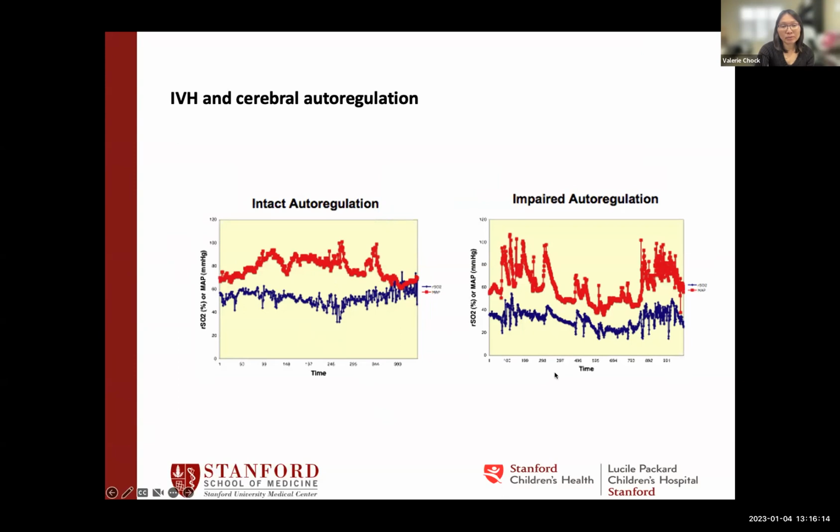In a baby, however, with impaired autoregulation, you can see here in this tracing on the right-hand side, the fluctuations in mean arterial blood pressure are reflected directly to the brain by similar fluctuations in cerebral saturation. So this baby has impaired cerebral autoregulation.